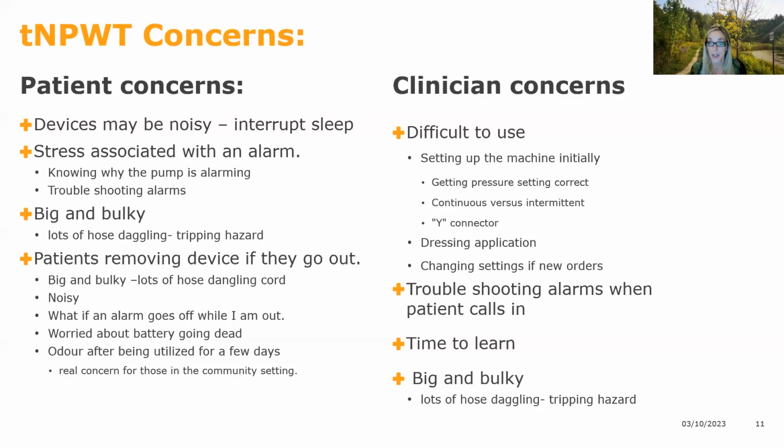So patient-centered concerns: device may be noisy, interrupt sleep, and everybody said that. That's a big one. And this is often why I get patients and or their spouse or significant other turning off the pump. Because they don't like the noise, or they're trying to pile pillows and stuff on top of it. Stress associated with the alarm. Concerned about when that alarm goes off, what do I do with it? How do I troubleshoot it? Knowing why the pump is alarming, troubleshooting those alarms.